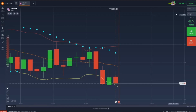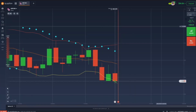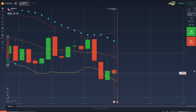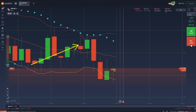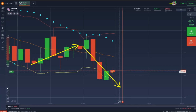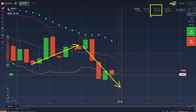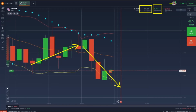So yeah, let's put 80. All right, I will put 82. Yeah, 82. I will keep that $2 extra there, but this one is also going down. So I hope you see what I'm doing here. See the uptrend now, see the downtrend, and see what I'm doing. I'm making money from the trends using simple techniques, simple indicators. Right now I will make $71 with an investment of $82.